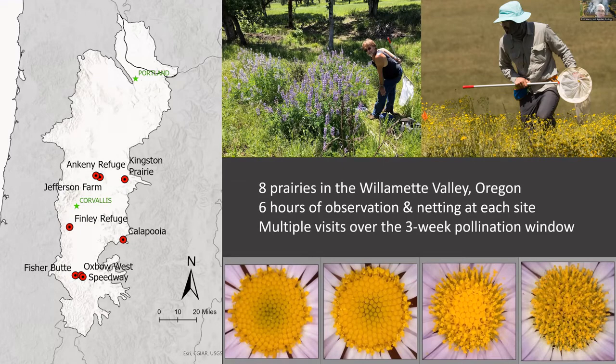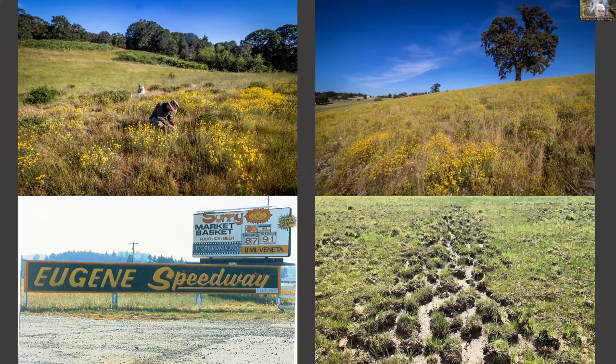Here's an example of some of our study sites. As you can tell, they range from very pristine prairie communities, prairie habitats, to highly modified. But we did have our target species at each of these sites. These are just examples of some of them.